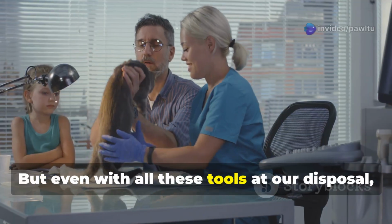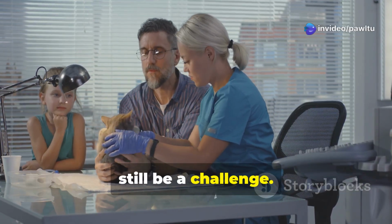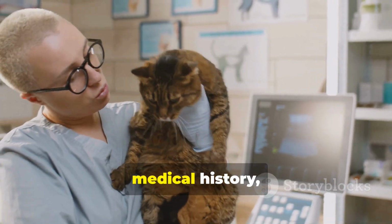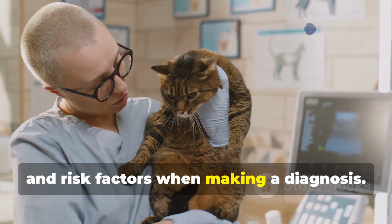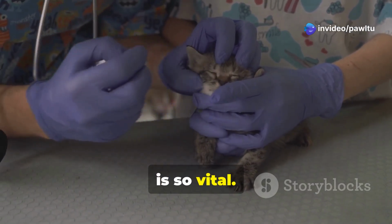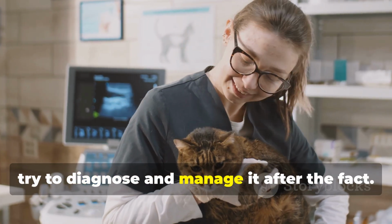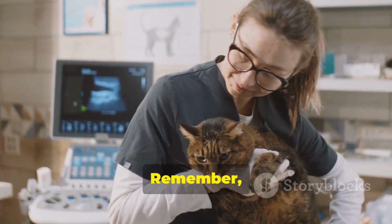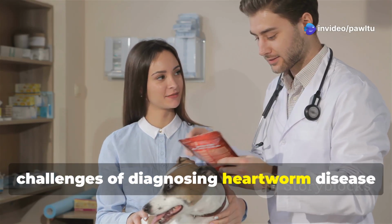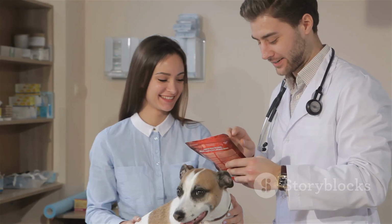But even with all these tools at our disposal, diagnosing heartworm disease in cats can still be a challenge. That's why veterinarians often have to consider the cat's clinical signs, medical history, lifestyle, and risk factors when making a diagnosis. This complexity highlights why prevention is so vital. It's always better to prevent this potentially devastating disease than to try to diagnose and manage it after the fact. Remember, knowledge is power. The more we understand about the challenges of diagnosing heartworm disease in cats, the better equipped we are to protect our feline companions.